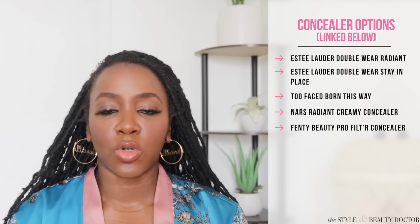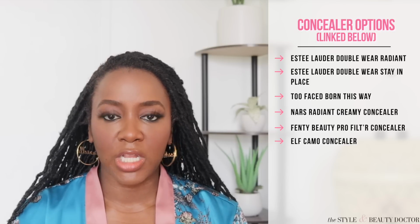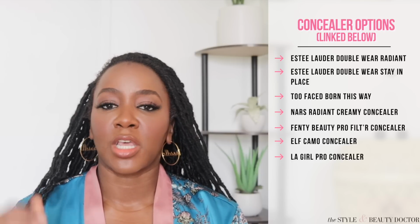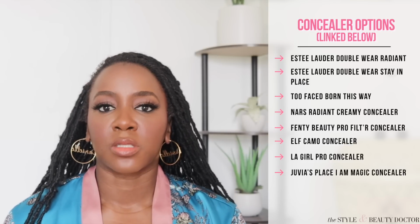And from the drugstore, the e.l.f. Camo Concealer line, I haven't tried it myself, but it does seem to have a really nice shade range, so check that out. Can't go wrong with the LA Girl Pro Concealer. They have a really nice, decent shade range, as well as some correctors if you're looking for that. There's also the Juvia's Place I Am Magic Concealer, really great options as well.